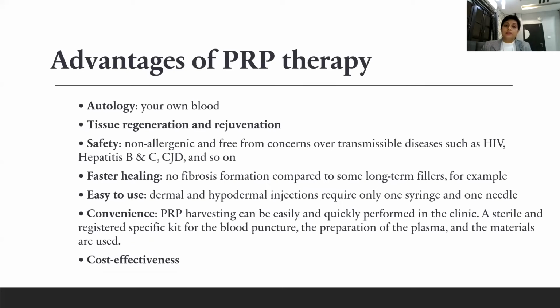Coming to the advantages of PRP, we all know that it is autologous because your own blood is taken. So the patient never refuses this type of treatment if proper counseling is done. It gives tremendous results because of the growth factors released in tissue regeneration and rejuvenation. It is very safe because it is autologous and non-allergenic. It is free from concerns over transmissible diseases such as HIV, hepatitis B, C, and so on. There is faster healing, and no fibrosis formation compared to long-term fillers, for example.